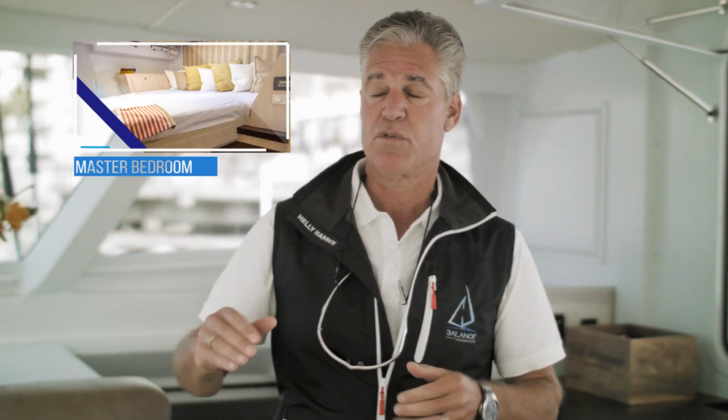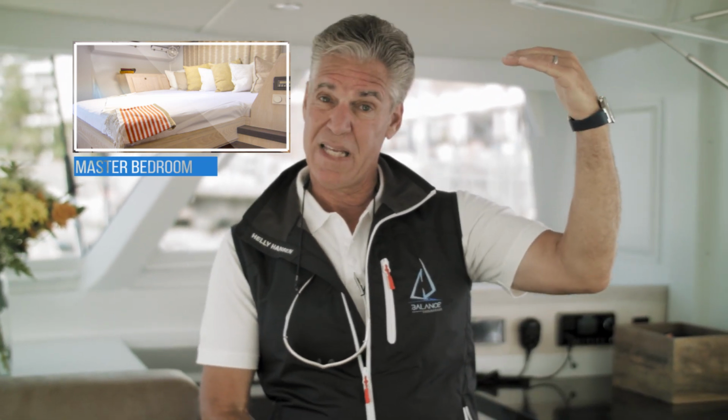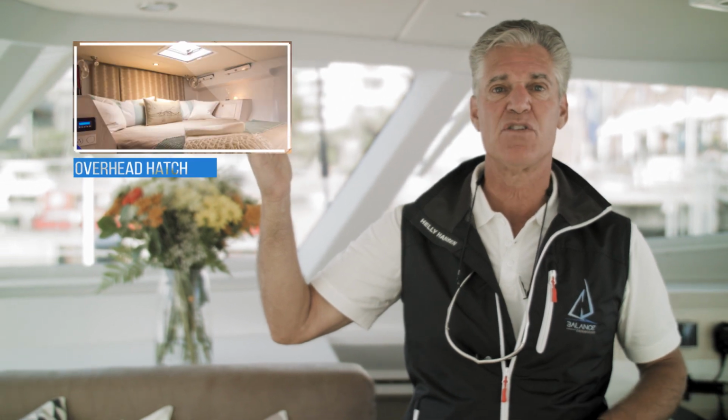Downstairs in the bedrooms, the master beds are turned thwartships, so you're looking out onto the water. You step up into the beds. We've designed in plenty of headroom so that you can sit up, read a book. We have little coffee stands on either side of the bed so that you can leave a book, glasses, reading material. And right overhead, you have a hatch for ventilation and anchor.